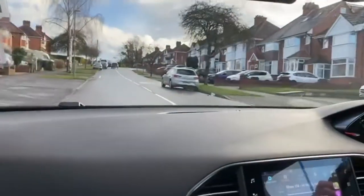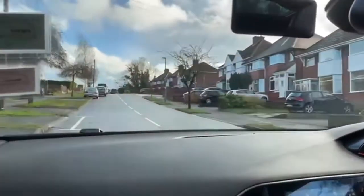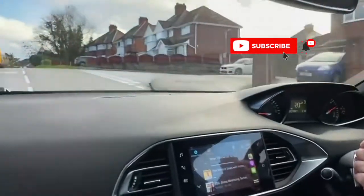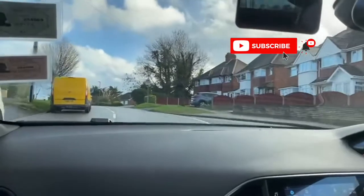Going up the hill, I'm not going to give too much acceleration. There's a slow sign, there's a school sign as well, and a crossroad. So centre right mirror, just cautious speed. I think about 20, just easing off a little bit more.